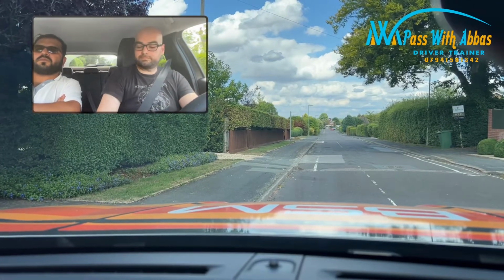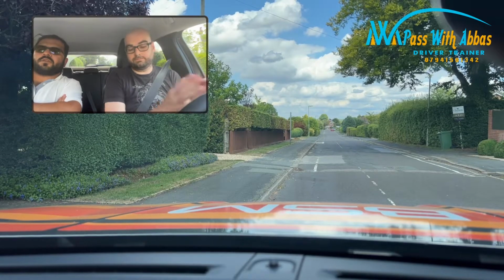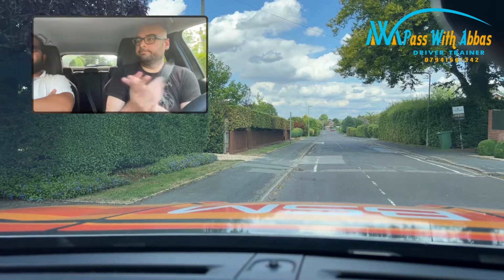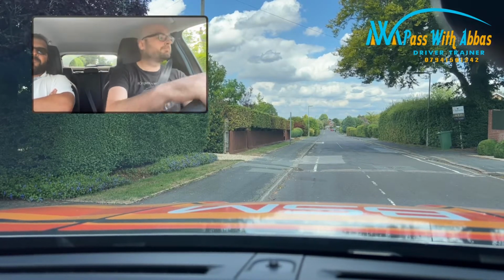He was checking his mirrors constantly, but unfortunately when he was about to stop, he should check his mirrors more often. It's not enough if you have checked your mirrors a few seconds ago, the situation is still the same. It can literally change at any moment.